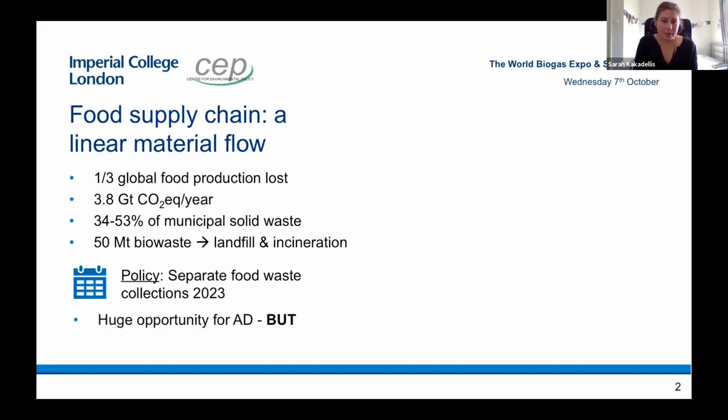So the incoming policy mandating separate food waste collections from 2023 onwards, both in the UK and in the EU, really represents a huge opportunity for the AD system to capitalize on that waste material and capture and treat food waste.